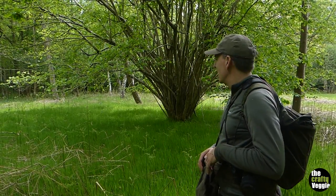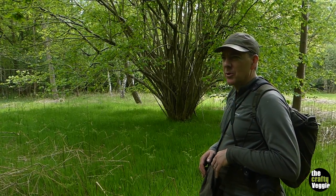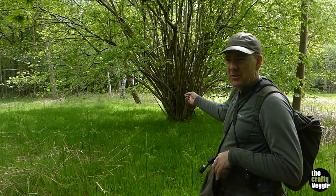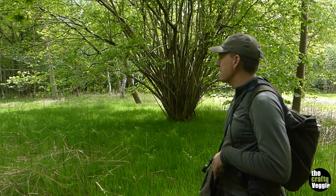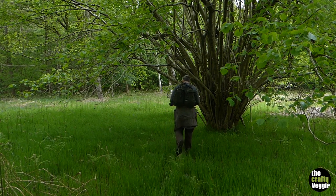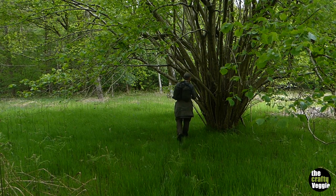I keep stumbling across this patch. Found it a few times. It's a beautiful little glade. In one video I had something to eat underneath that tree. It's nice to sit here and relax, just look at the small things. And there's so much other stuff going on around you.